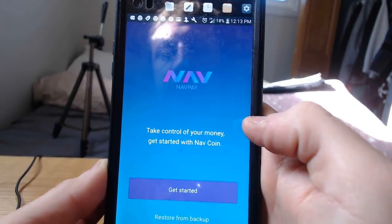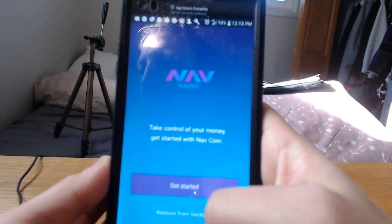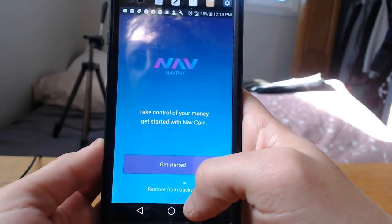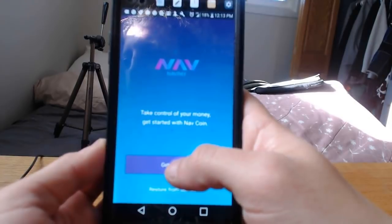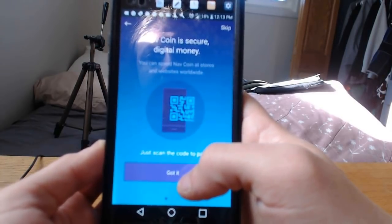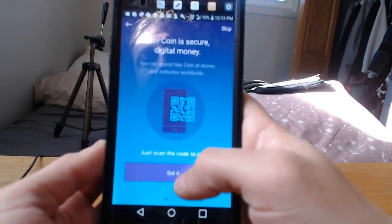Okay, take control of your money. Get started with NavCoin. So if we had an existing wallet that we wanted to recover, we would click Restore from Backup and put in our seed words. We're going to start new, so we're going to click Get Started here. And NavCoin is secure. You can spend NavCoin at stores and websites worldwide. Just scan the code and pay.